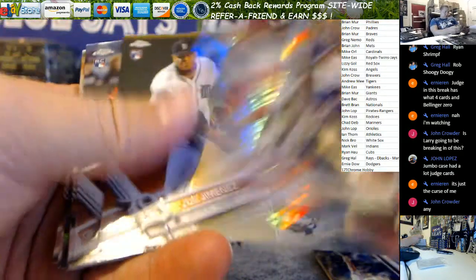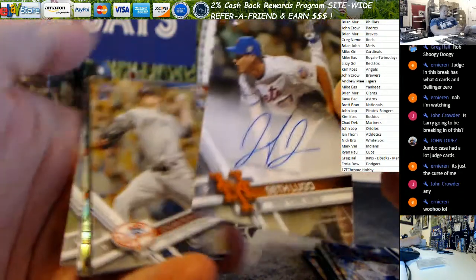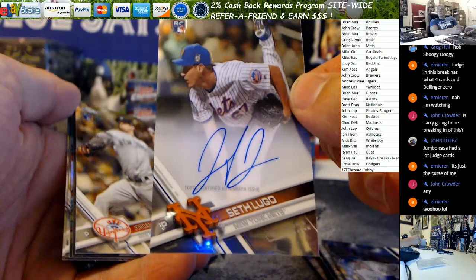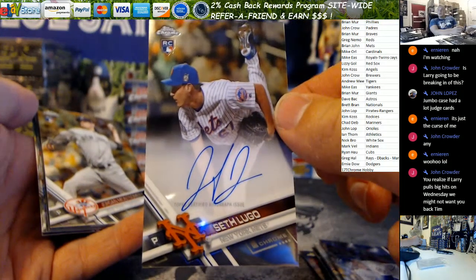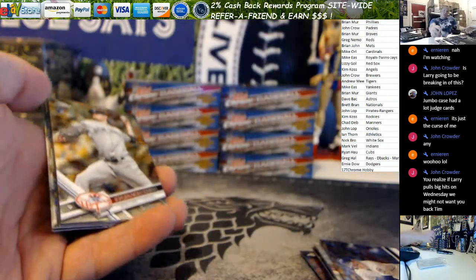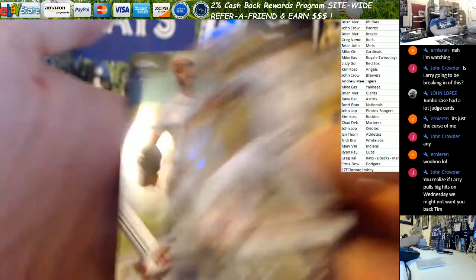Will Myers, negative. There's our first Bellinger right there. All right, we finally got a Bellinger. Okay, Royal. There's a Neshek Prism. Winker rookie. Seth Lugo is the rookie auto for the Mets. Brian J., you are on the board. Second auto for the Mets. Maeda Future Stars, Freeland, and Amir Garrett.